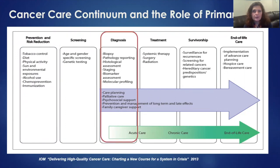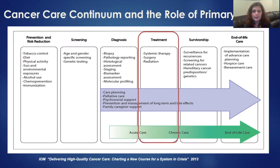Most cancer diagnoses are actually made in primary care settings. And this is where the primary care provider is often interacting with other healthcare providers, getting biopsy results and pathology results, and working with a lot of specialists in order to get to a timely diagnosis. The primary care role during cancer treatment is variable, as patients often transition mainly into the cancer setting.